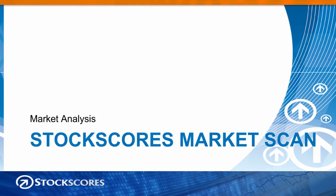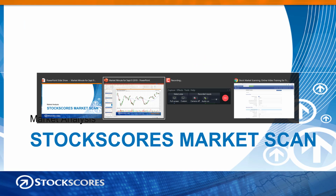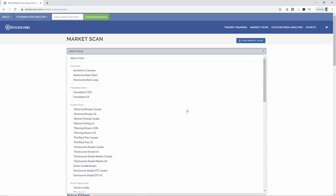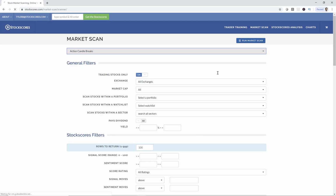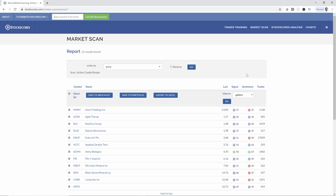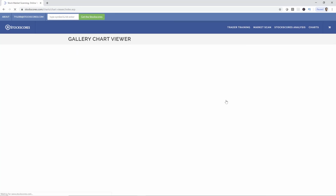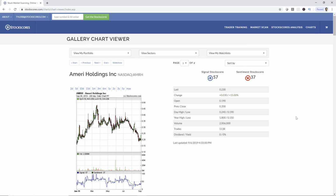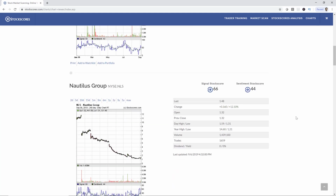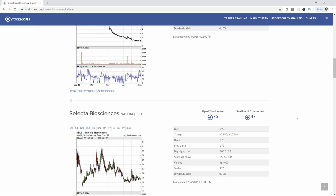All right, let's do a Stockscores market scan now in search of opportunities. This week I'm going to run a scan called the Action Breaks strategy. In this particular scan, it looks for stocks that are having an abnormal day to the upside with abnormal volume against a downward trend. And it's often a good sign that a market is reversing or trying to bottom. And what I look for as I go through the charts is a stock that is actually breaking a downward trend line. So there are some on here.